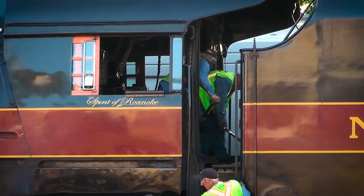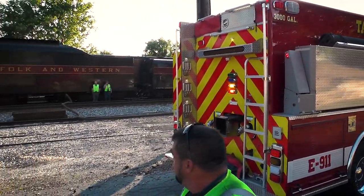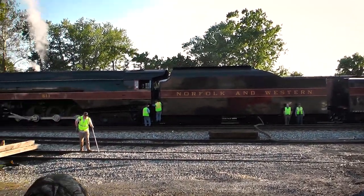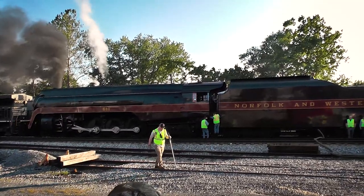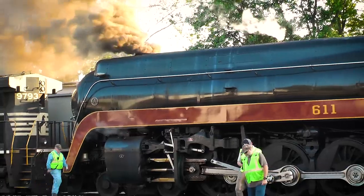Six-11's volunteers shovel extra coal into the firebox to maintain steam pressure overnight, while the Shenandoah Volunteer Fire Department adds water to the tender for tomorrow's 8 a.m. departure. A beautiful evening made for the perfect photo op for the steam crew and Norfolk Southern's Shenandoah yard crews.